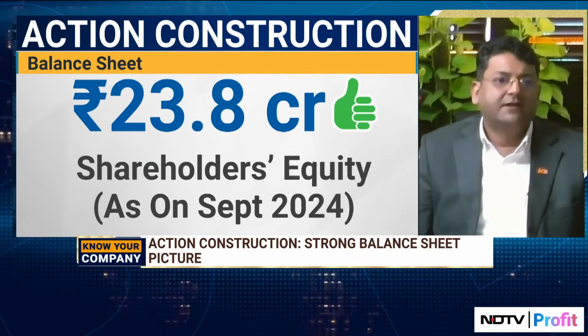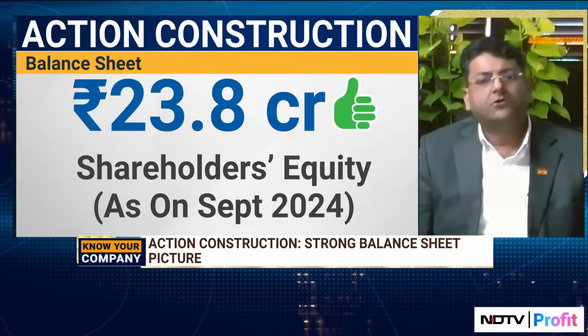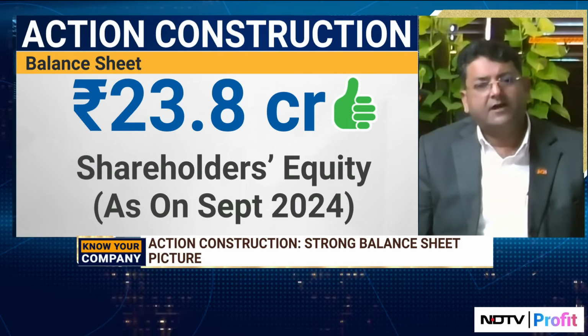Do you think that at some point in the next 2 to 3 quarters, you would potentially need more funds, or would internal accruals be enough for you to fund all the operations so far? I think internal accruals will be good enough. Even currently, we have a capacity of 4,500 crores revenue. Within this quarter, it'll be increased to 5,100 crores, which should be good enough for us for the next 1.5.